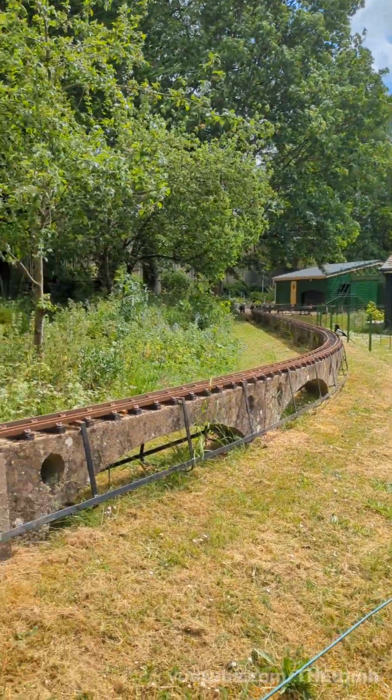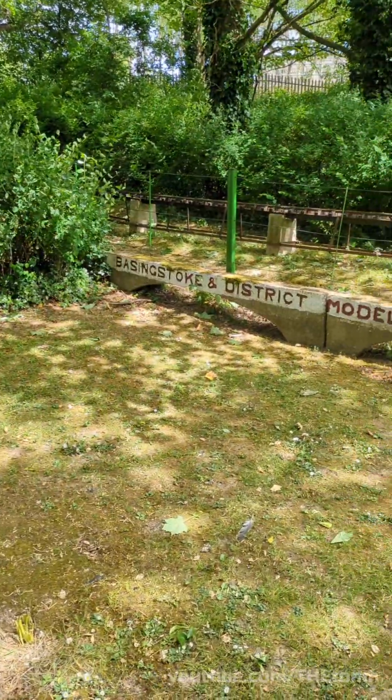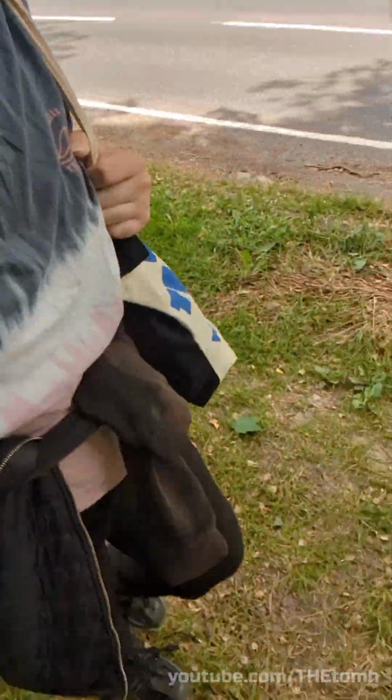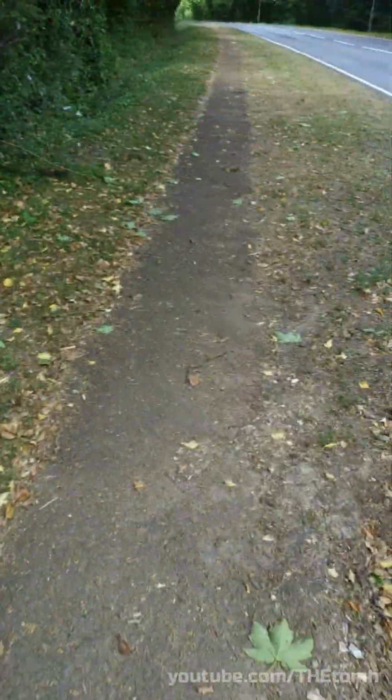As well as this down here, we've also got this sweet little miniature railway right here. At this point, I'm walking next to this main road because there isn't any solid pavement over here. So I'm just walking on the grass at the moment and hoping I don't get run over. Stay safe out there, children. Pavement update. It does exist. Right here, we have pavement.